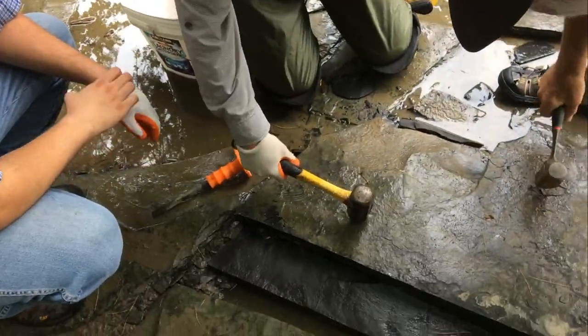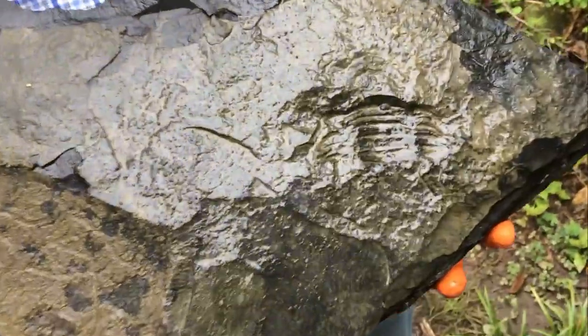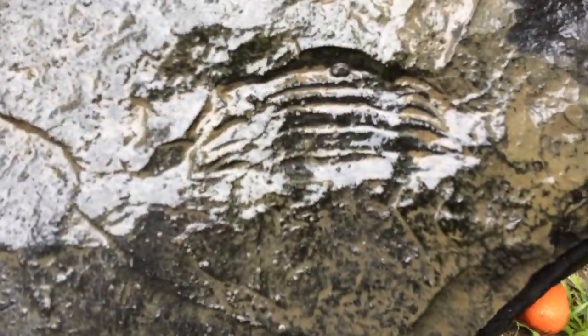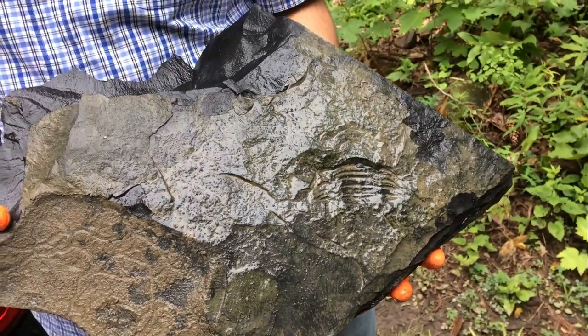Able to get out the trilobite. So the first trilobite of the day, really big one. Not sure what it is.